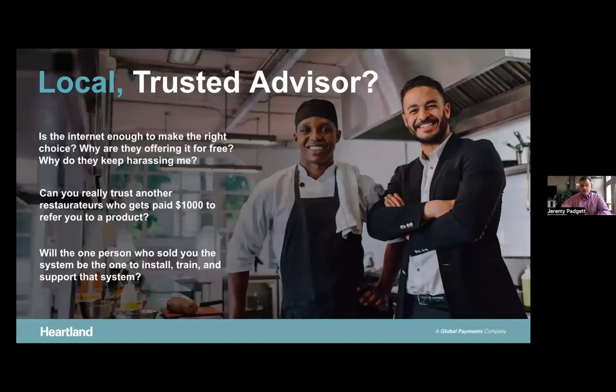So, local trusted advisor. Hopefully some of you have heard of this term before, but having a local trusted advisor who can actually tour your restaurant, talk to you, see what you've been using, what's worked, what hasn't worked, and making sure the different features and things you like at your restaurant don't change, is vitally important.